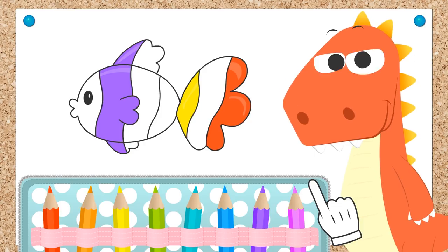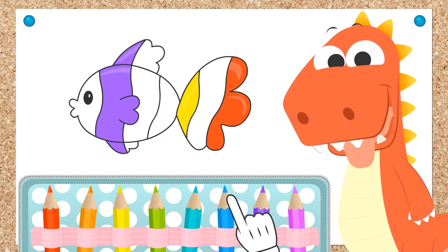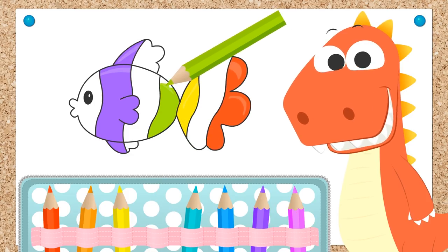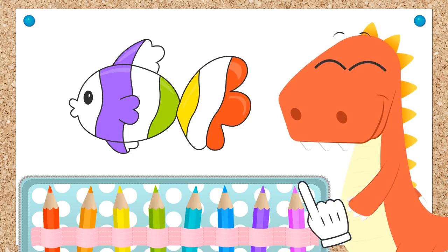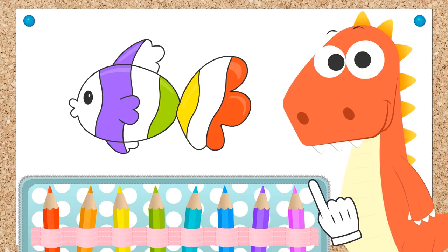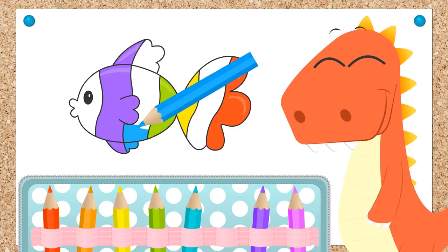And now, what color should we use next, Eddie? Eddie, it seems like you were really sure about those last two colors, haha! Well, I really like the color green. It's the color of lettuce. Eddie, can I pick the next color, please? Well, then I pick the color blue. It's the color of the sea and the sky.